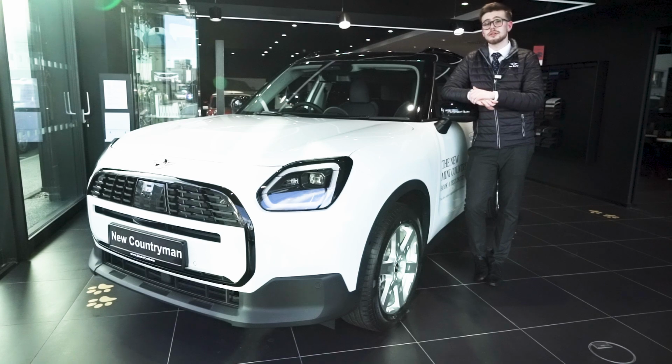Countryman Electric will also come in two options. We'll have the Countryman E and we'll also have the Countryman SE. The Countryman E coming with 204 horsepower and the Countryman SE coming with a whopping 313 horsepower.